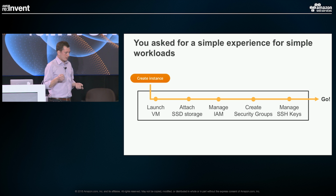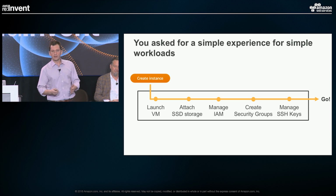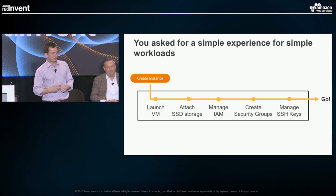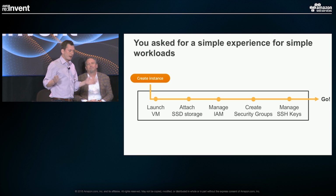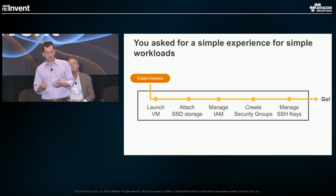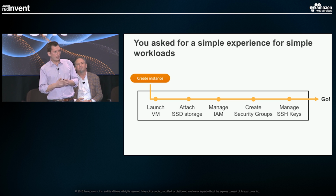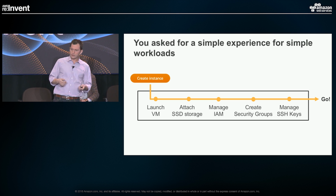So let me talk a little bit about why we think Amazon Lightsail is an important service and why we decided to go and invest in building it. Over the years, AWS has built a very wide and deep platform in terms of features, capabilities, options, tools, etc. And this is great. Our customers really, really love that. And many of our customers actually select to use AWS because of that breadth and depth of functionality.